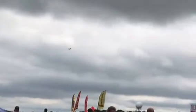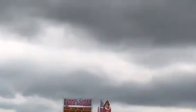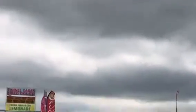Now, this thing's got a wood nose on it. Yeah, folks, a jet with a wood nose. That's what they had back then at the end of the war. Actually, airplanes started production back in the 1940s.